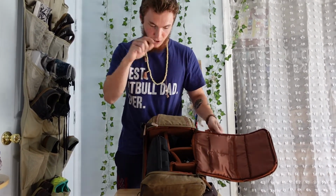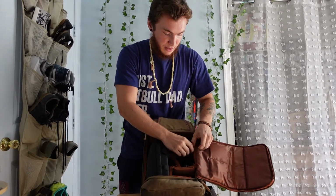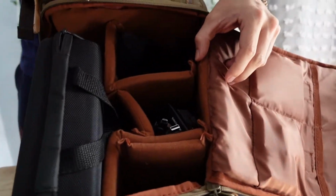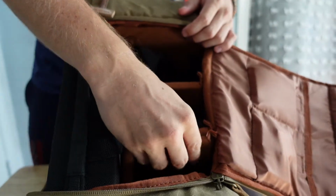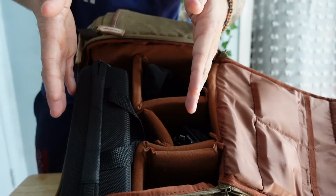The reason why I said it was confusing from the rip was because, I don't know if you guys can see, this is Velcro. So you can set it up. You can customize it how you want it. This Velcro sticks to this kind of cloth. That's why it's soft cloth, because the Velcro will stick to it. And you can kind of make shift how you want to organize your bag.